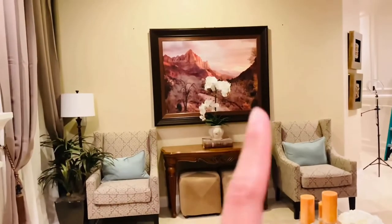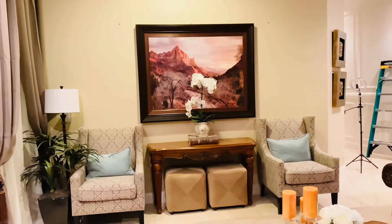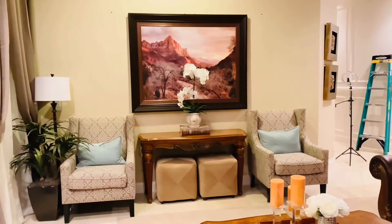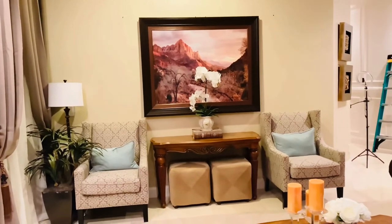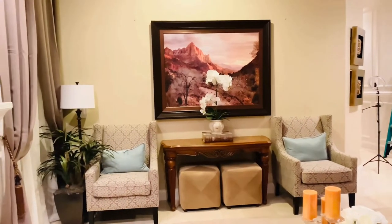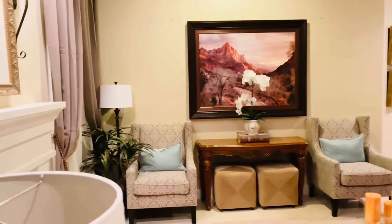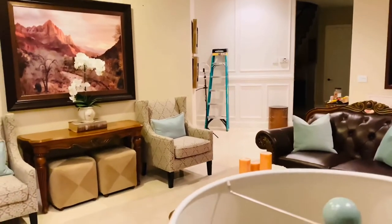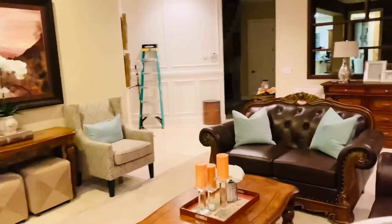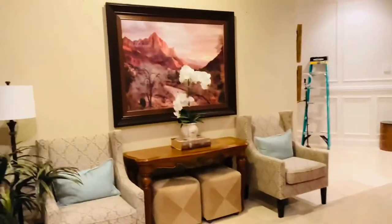I don't know why the frame looks so small. In real life, my darling, that frame is like 7 foot by 5 foot. Well, the house is also big, no? It's just not emphasized much. Ayan, ito yung... Ha! The ladder is still there. I haven't put it back in the garage yet. So, that's the look.